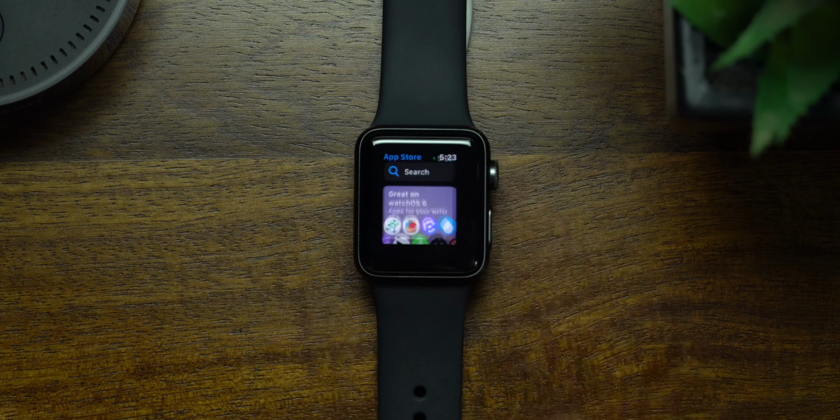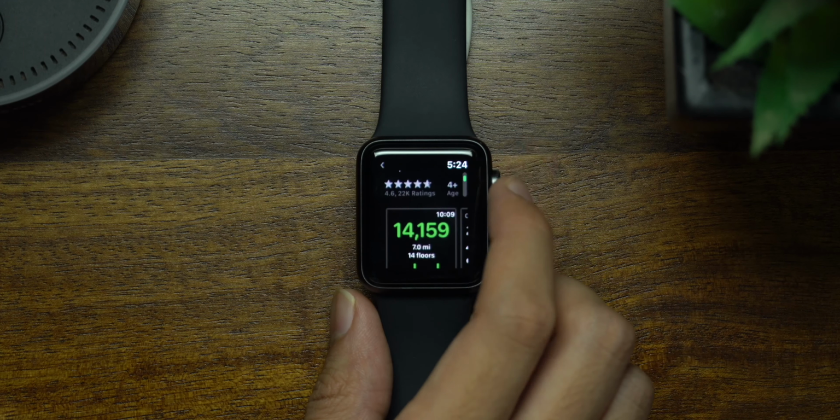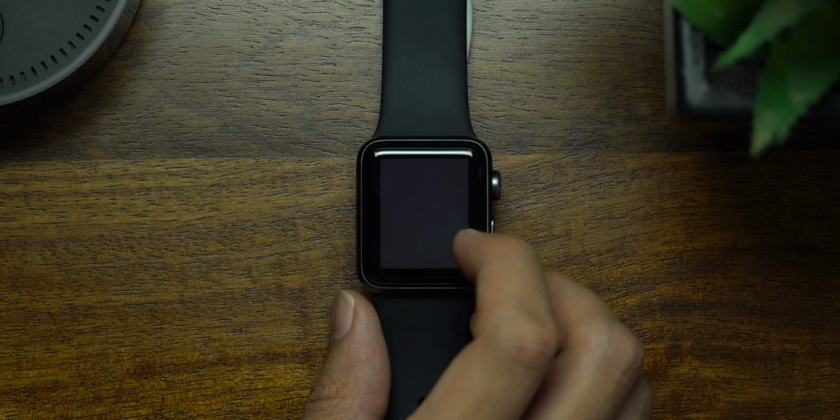New in watchOS 6 is the App Store directly on the Apple Watch. Now, instead of having to pull out your iPhone to install apps, now you can do it directly on the watch. Everything shows up, and you can even open apps to see how they look on the Apple Watch.